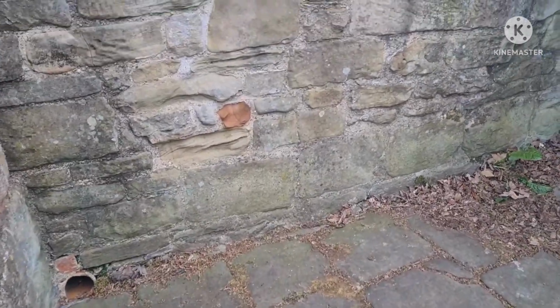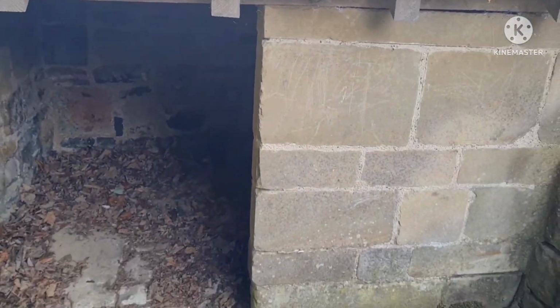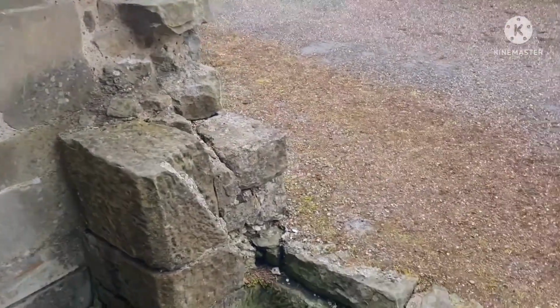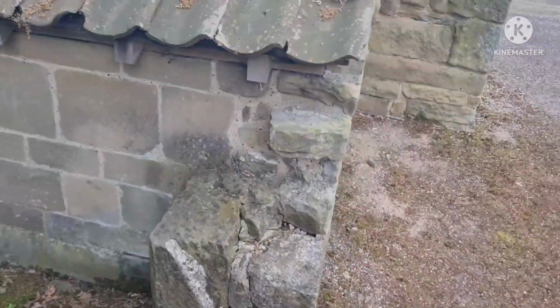This must have been a little gnome's house or something, where the little garden gnomes live. I don't know, it must have been some sort of kennel in its time. Not very big. I would have to duck down to get in there. I'll take you up and you can see it from the top, because there's the trough, so it must have been some sort of animal that stayed in this.